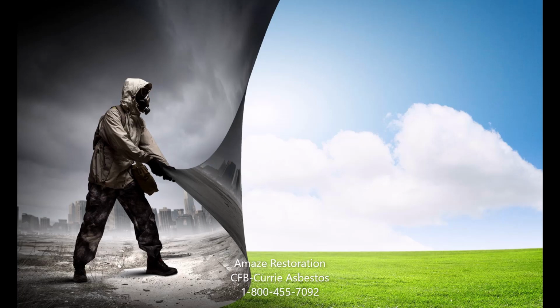Some websites recommend testing for asbestos in buildings built before 1990. However, there were still building materials sold in the 1990s that contained asbestos, so we recommend testing for pre-2000 buildings. This includes both residential and commercial.